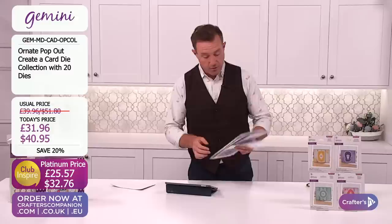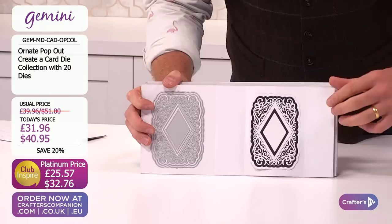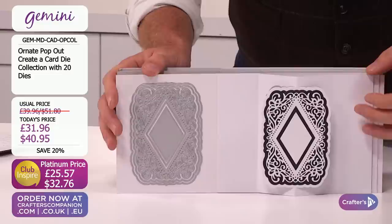Let's have a look at the four designs that you're going to get within this collection, and then we'll go through the whole process with Corrine as well. We'll show you the designs here. I don't think the boards actually do these a great level of service when it comes to the actual effect that they create. But you'll see with Corrine in just a few moments' time all the different things that you can do with these.